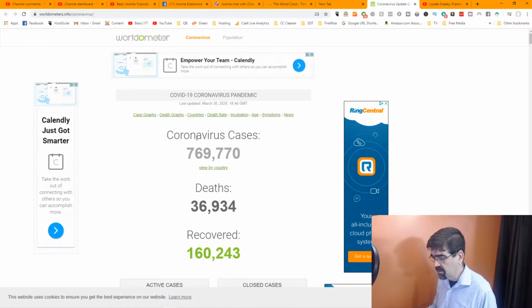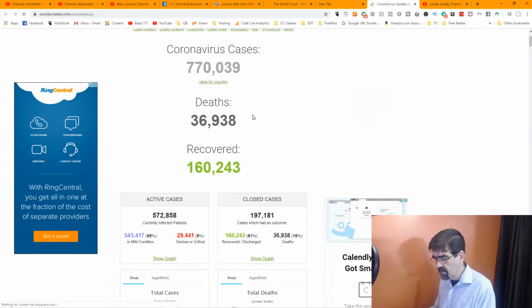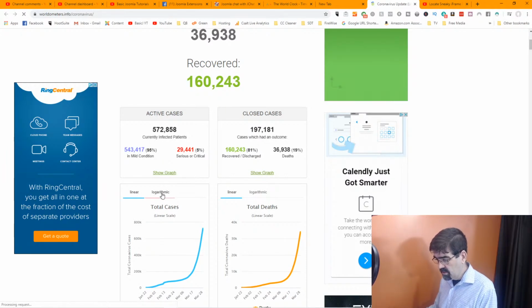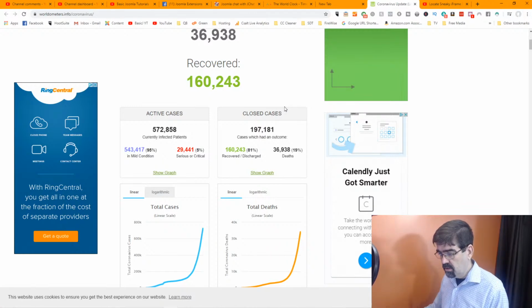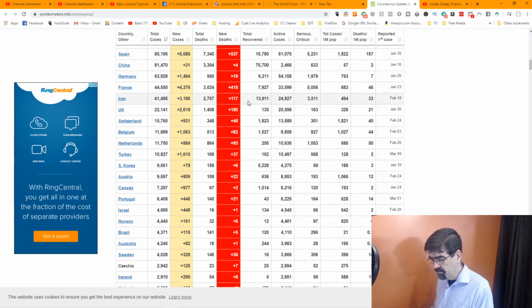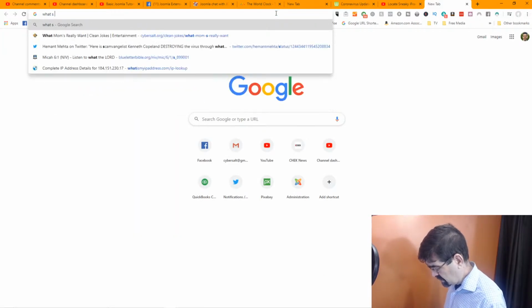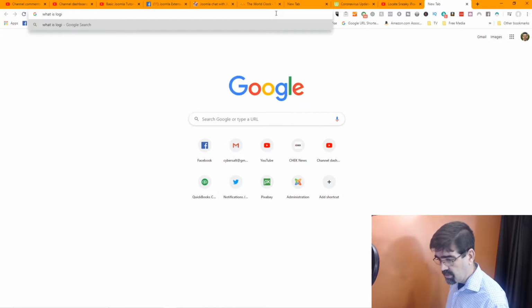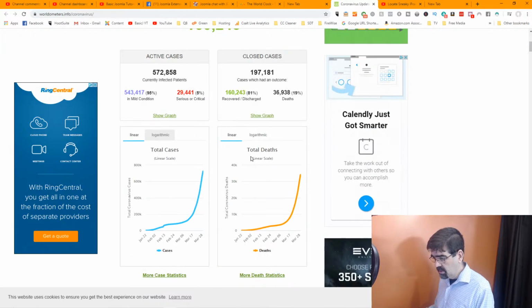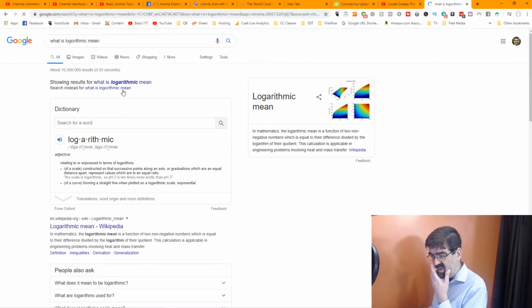Click on coronavirus in top. Oh, yeah? No, we're up there, yeah. What is logarithmic? Yeah, no, it's already there. Logarithmic, yes. What is log? Just remember how to spell it too. Logarithmic. What does it mean, showing results for logarithm?